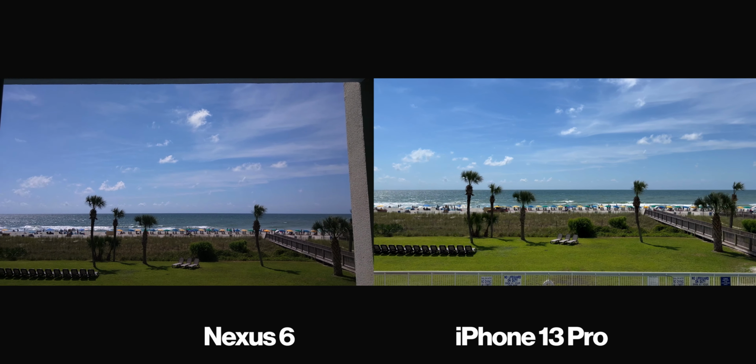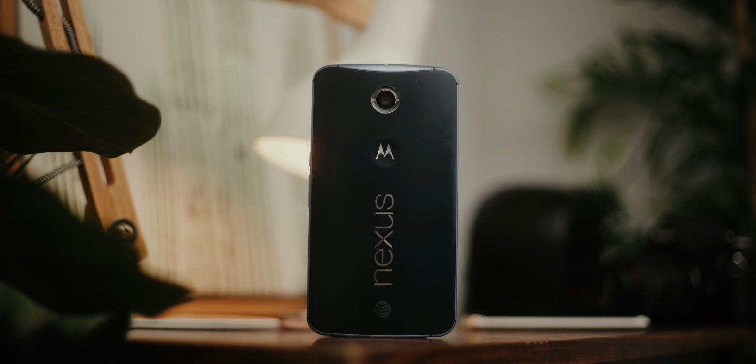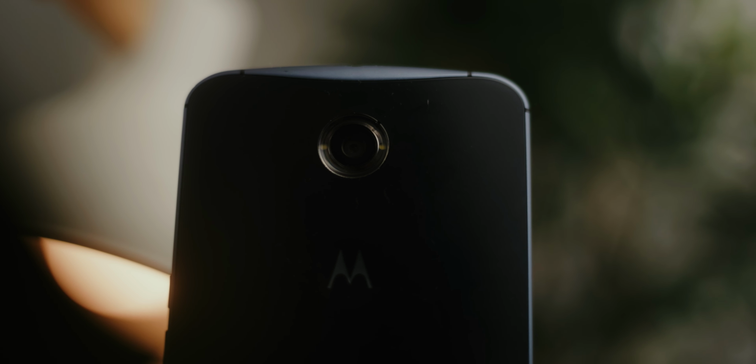Powering the phone is a 3200 milliamp hour battery, and it has wireless charging, which is really nice, especially since I have wireless chargers around, and so it's easy enough to just set it down, get a little charge, and then watch some YouTube on it, listen to music, whatever.